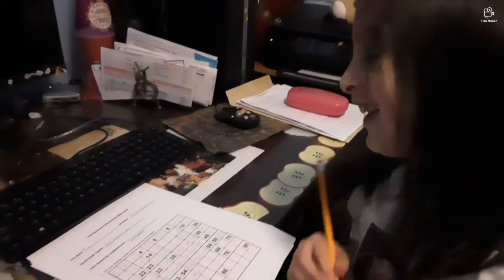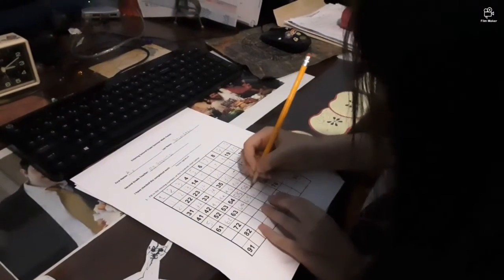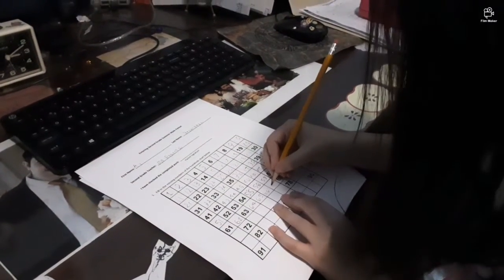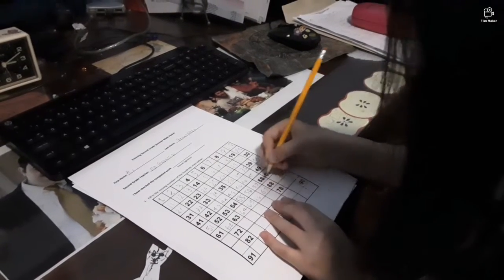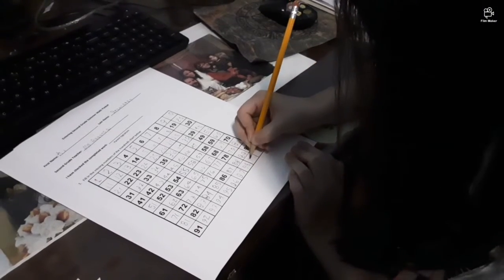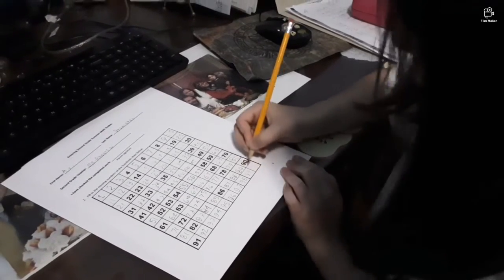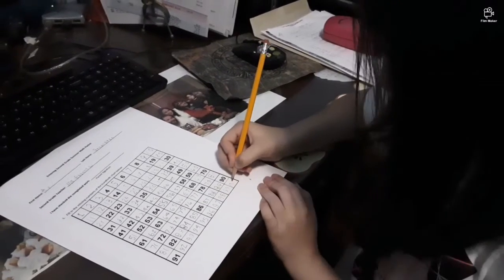1, 2, 3. This is going to take a long time. It's okay. You're almost done here. 65. Now it's 66. 67. I keep on doing it wrong. 99. Start at the top. I'm not used to it. 100. Yay. 100 hugs.